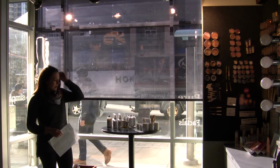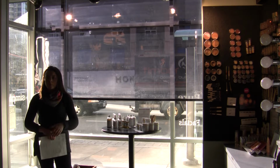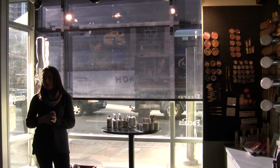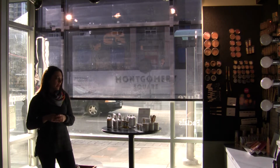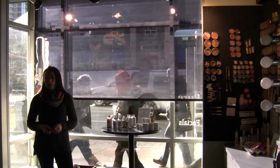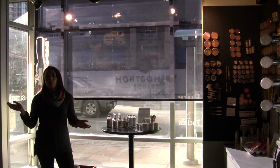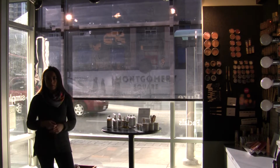Everything that you see here is under $30. It was really important to us when we started the line to create something that was all natural. Obviously, we take for granted that that's the best quality of skincare that you can have. But we want to make it as accessible as possible for more and more women to start using natural products. So we tried to price everything as close to something that you could find at Shoppers as possible. That was our really driving force behind starting the line.